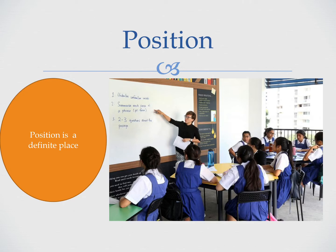Now, if you give the person who is asking about your location a good direction, he will probably be able to get to your location. So what is a position? A position is a definite place. A certain place is a position. Now we can actually talk about motion, because motion is any change of position. Motion is any change of position.